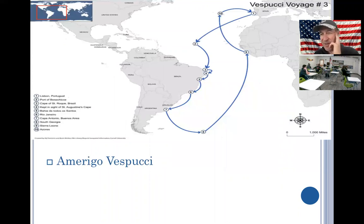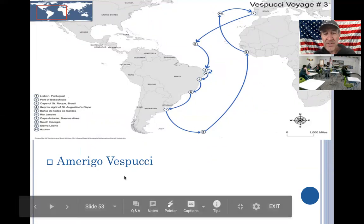But now, here's the deal. Columbus had discovered America. Do you realize America shouldn't be called America at all? It should be called Colombia. We should be the United States of Colombia. If there's any fairness in the world, why did it get called America? Well, because they despised Columbus so much. There was a Portuguese sailor by the name of Amerigo Vespucci.